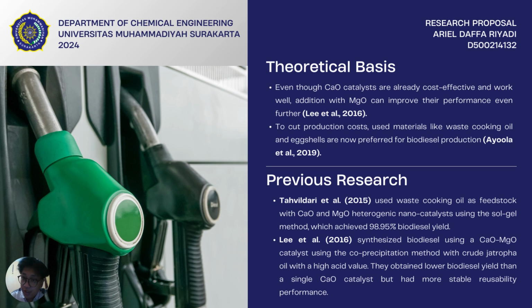So, previous research has shown that calcium oxide catalysts are cost effective and efficient for biodiesel production. For instance, Lee et al. in 2016 demonstrated that combining calcium oxide with magnesium oxide could enhance the catalyst performance. Furthermore, using waste materials such as waste cooking oil and eggshell can significantly reduce the production costs and improve sustainability. Then, to provide a foundation for my research, let's take a look at two relevant studies.